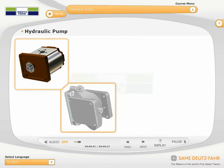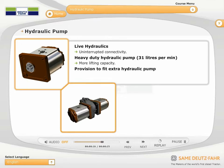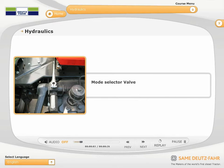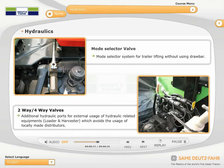Hydraulic pump. Live hydraulics. Uninterrupted connectivity. Heavy-duty hydraulic pump, 31 liters per minute. More lifting capacity. Provision to fit an extra hydraulic pump. No major modification required for any additional attachments like dozer, etc. Hydraulics mode selector valve. Mode selector system for trailer lifting without using drawbar. Two-way or four-way valves. Additional hydraulic ports for external usage of hydraulic-related equipment, loader and harvester, which avoids the usage of locally made distributors.